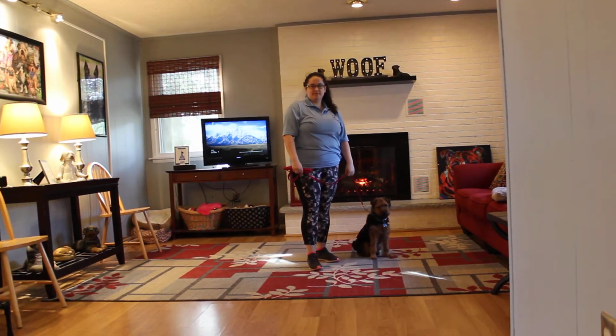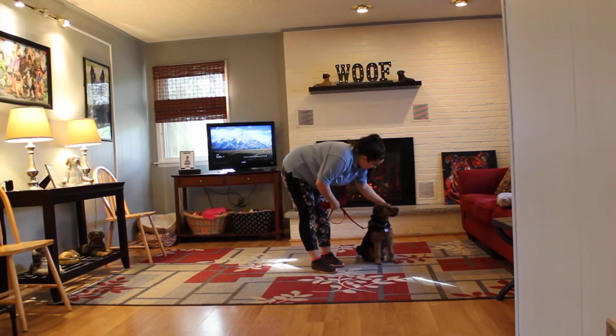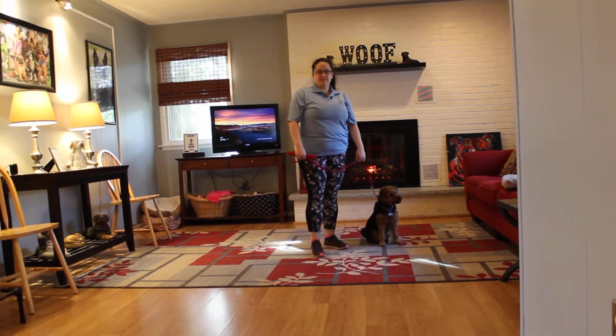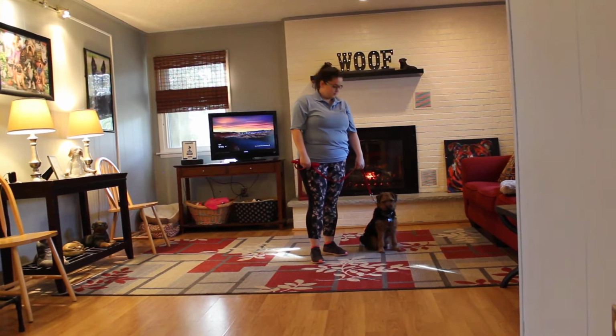Gruffin has done a terrific job, and he is sitting very nicely at Bernadette's left, which is where all of our obedience training is done. And the first exercise that we're going to demonstrate for you is heeling. Heeling is nothing more than proper leash walking, and the command is Gruffin, heel.